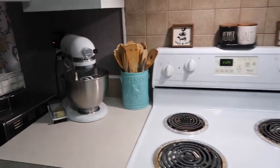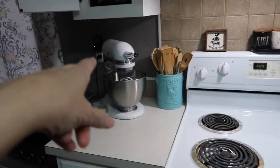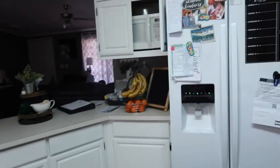So yeah, that is our little kitchen, and then of course this is my area where I always cook, in case you wanted to see. And I recently moved my mixer back over here. I had been keeping it over behind this little chalkboard.